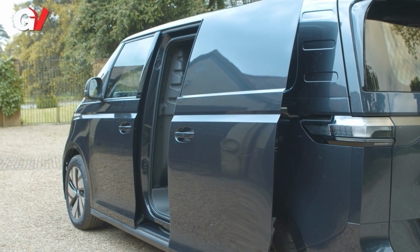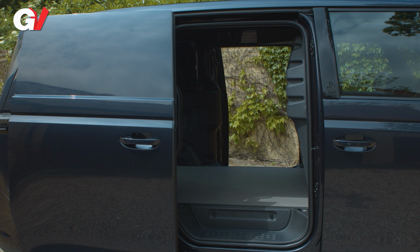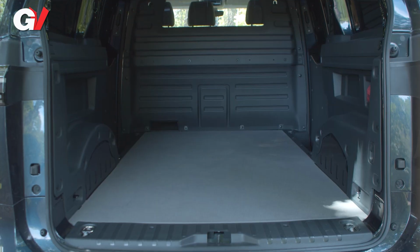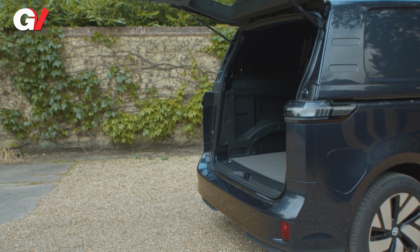You can access the space you do have quite easily. Volkswagen fits sliding doors on both sides as standard, not always the norm with vans of this size, though the opening they reveal is somewhat narrow at 756 millimetres in width. There's no extended roof height option, so the maximum interior height figure of 1,330 millimetres would need to be sufficient. And the load lip at the rear is 632 millimetres off the ground.